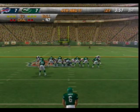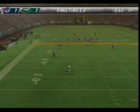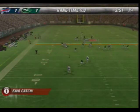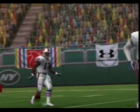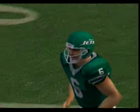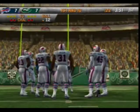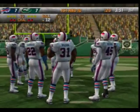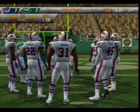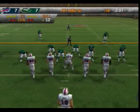Hanson will come in now to punt it away. Mathis will go back to accept this punt. Andy waves for the fair catch. Fair catch made at the 12-yard line, deep in their own territory. Start the drive at the 12-yard line. First and 10.